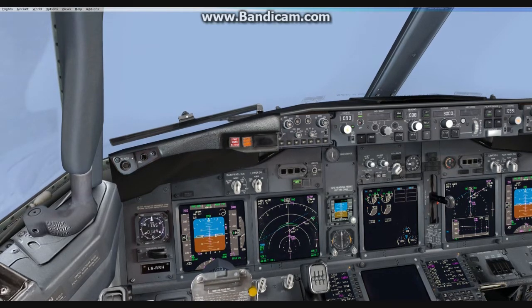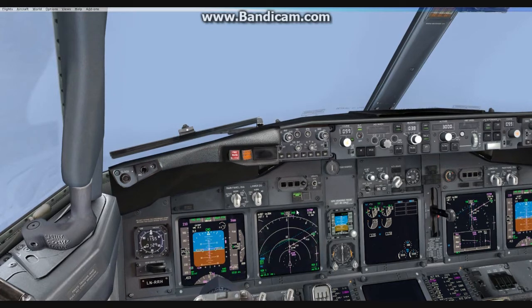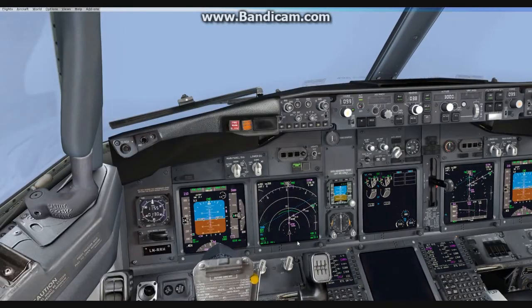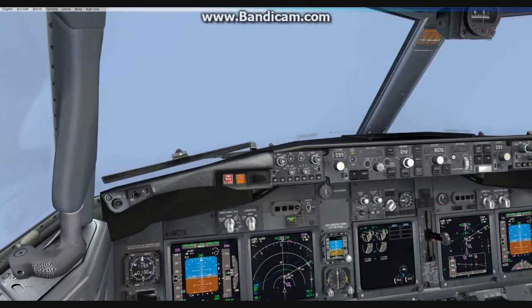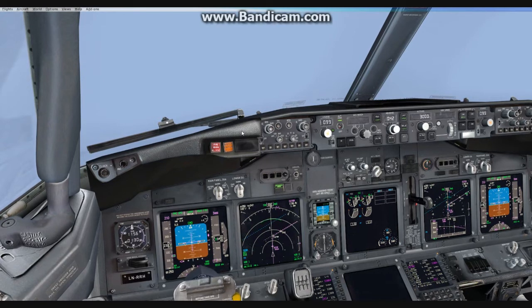Okay, so now we're gonna slow down. So when we are established on the VOR LOC for the runway, I will contact the tower. We can't see anything. So if it's right, we will be able to see the runway below 1,500 feet. 1,000 to go. Check. Set altitude 1,500. Altitude 3,300. Set. You can see we're slowing down now.